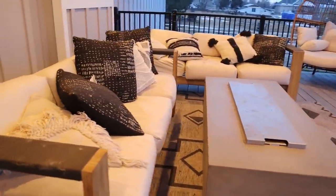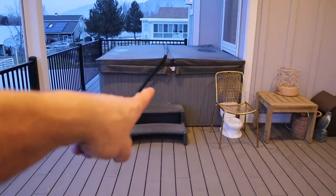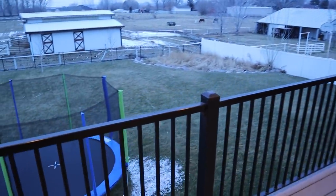Then this is our deck, which if you follow the vlogs, you've seen many times. When it gets more dark, we'll come back out here. And we got the fire pit. We'll get in the hot tub tonight. But I wanted to come out here before we lost daylight because I'll show you our trampoline.